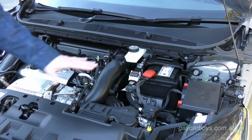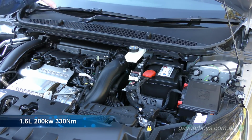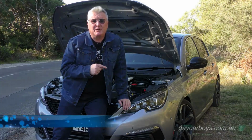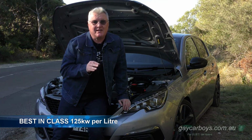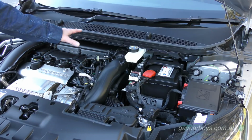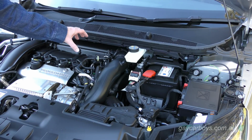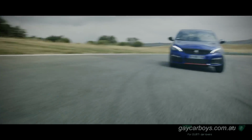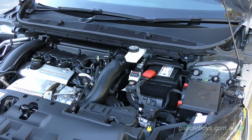This is the 1.6 litre turbo that comes with this car. It develops 200 kilowatts and 330 newton meters of torque. And that means this little Peugeot develops 125 kilowatts per litre, which is the best in class. The forged aluminium pistons have strengthened segmentation and connecting rods and polymer enhanced bearings with reinforced bolts. And the pistons are cooled from below by a double oil spray system.